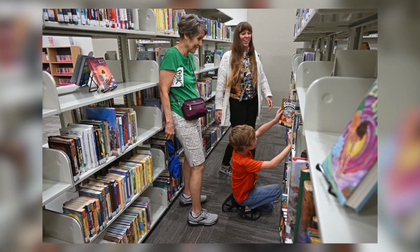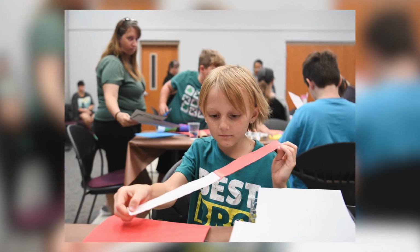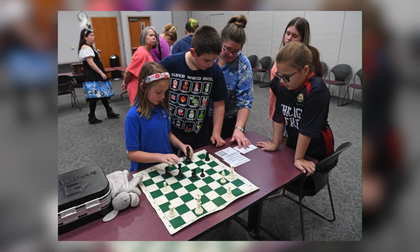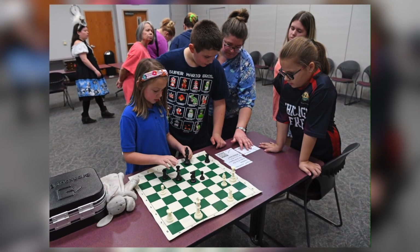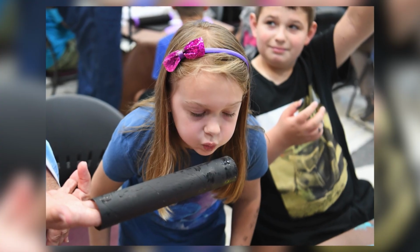Kids who love arts and crafts have a new place to go to exercise their creativity. The Leesburg Public Library is now offering new craft kits every week for children looking to explore their creativity. Craft kits contain supplies and instructions and are available every Tuesday morning. Kits are available at the children's desk while supplies last.